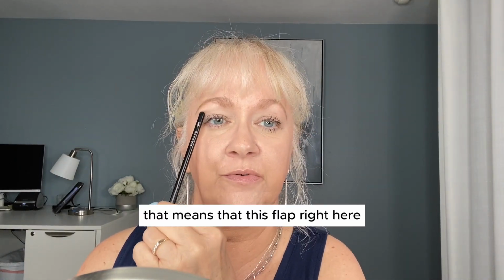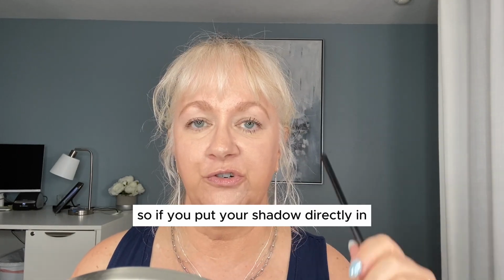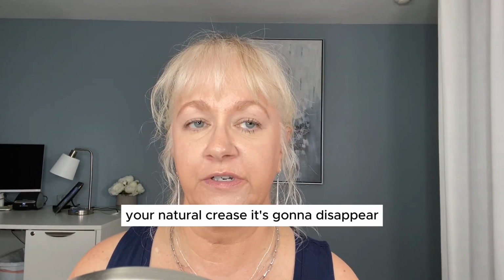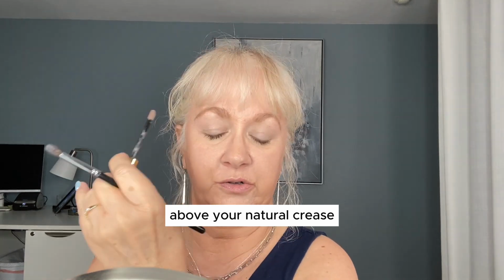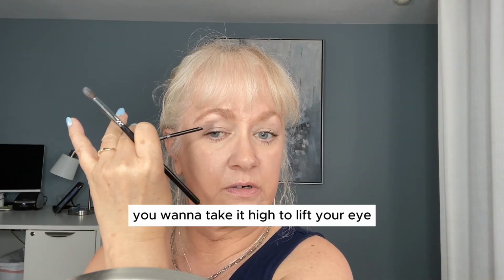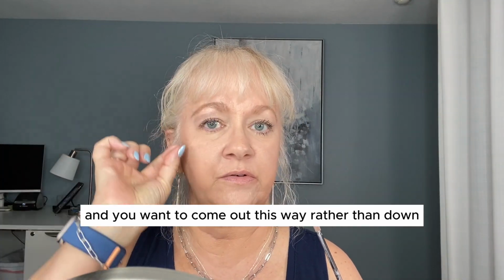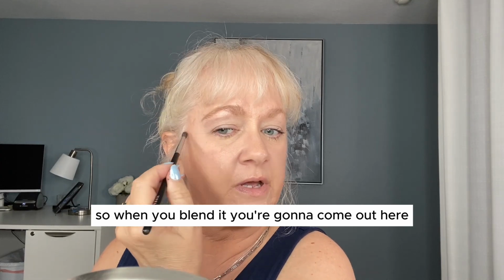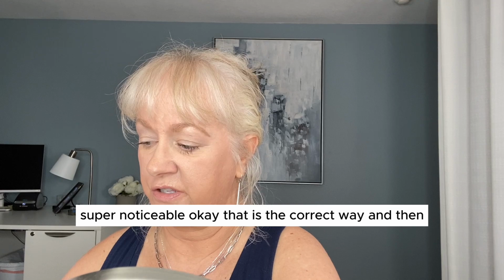You can see that I have fully hooded eyes. That means that this flap right here comes down over my eyelid, so when I open my eyes, you can't see it. So if you put your shadow directly in your natural crease, it's going to disappear. So what you want to do is take it up above your natural crease. You want to take it high to lift your eye, and you want to come out this way rather than down. So when you blend it, you're going to come out here. It may seem uncomfortable to bring it that high, but that's what you need to do. This is a light color, so it's not going to be super noticeable. Okay, that is the correct way.